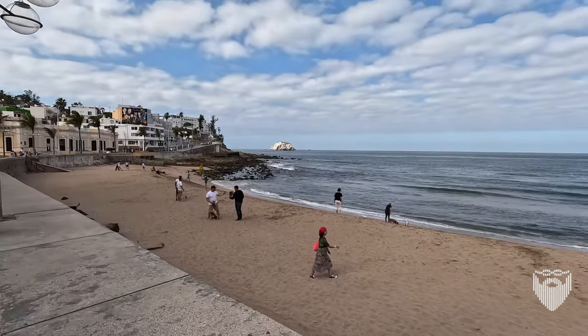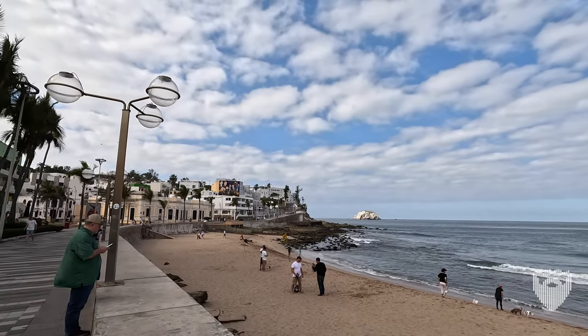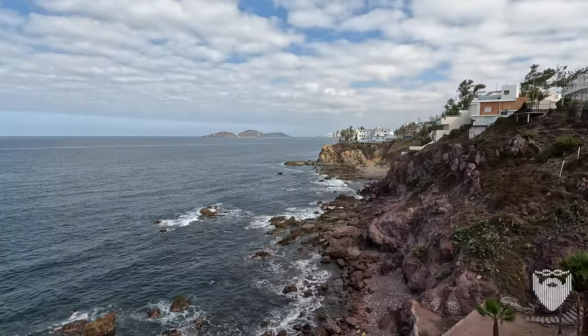So many dogs playing on the beach. All right, we're going to head up that way and continue from up there and do a walk along the Malecon. That is my plan, so you can really see what this is like.